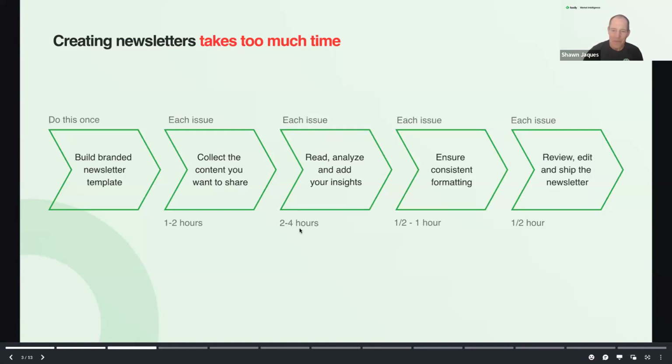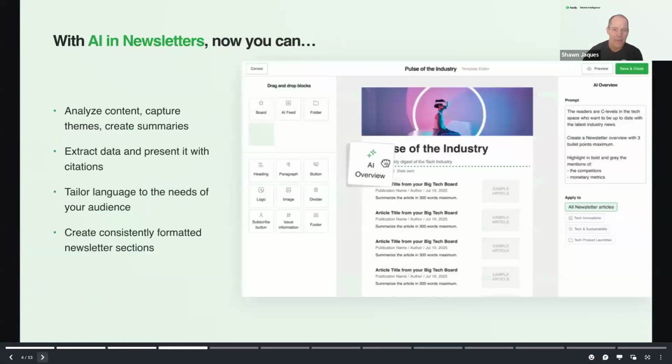Okay, so let's move on to what we're talking about with AI and newsletters. So this is a new feature we just released. When did we release it? I think it was two weeks ago, Thursday. Oh, okay.